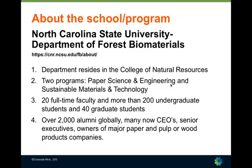It's about the school. So we at North Carolina State, I'm in the Department of Forest Biomaterials. I've provided you a link if anybody is interested in learning more about the department. But it's a few key points. The department resides in the College of Natural Resources. The department has two programs. It's Paper Science and Engineering and Sustainable Materials and Technology. We have about 20 full-time faculty and more than 200 undergraduate students and 40 graduate students. And we also have a large network of alumni, many of whom are now CEOs and senior executives in major pulp and paper or wood product companies.